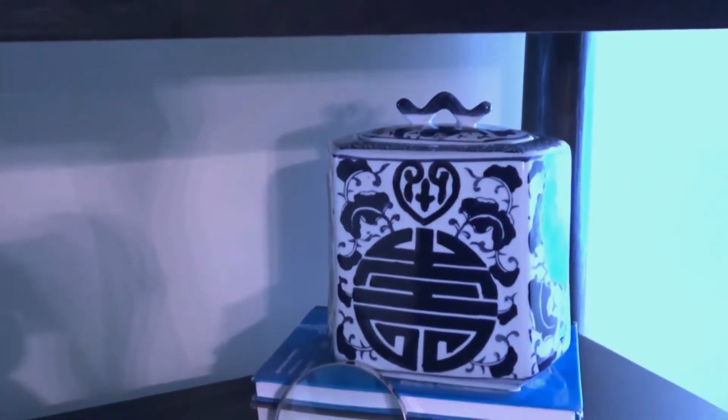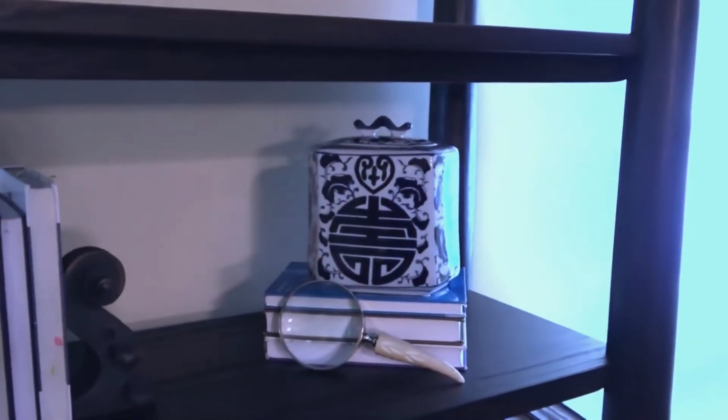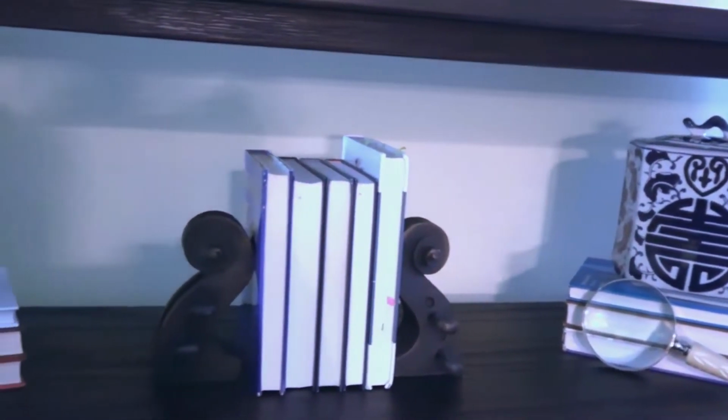Now, because I use this office space professionally and we do a lot of video conferences from this area, I really want to make sure that the second and third row on my bookcase look really great at all times. And so what I'm going to do here is I'm going to style vignettes.